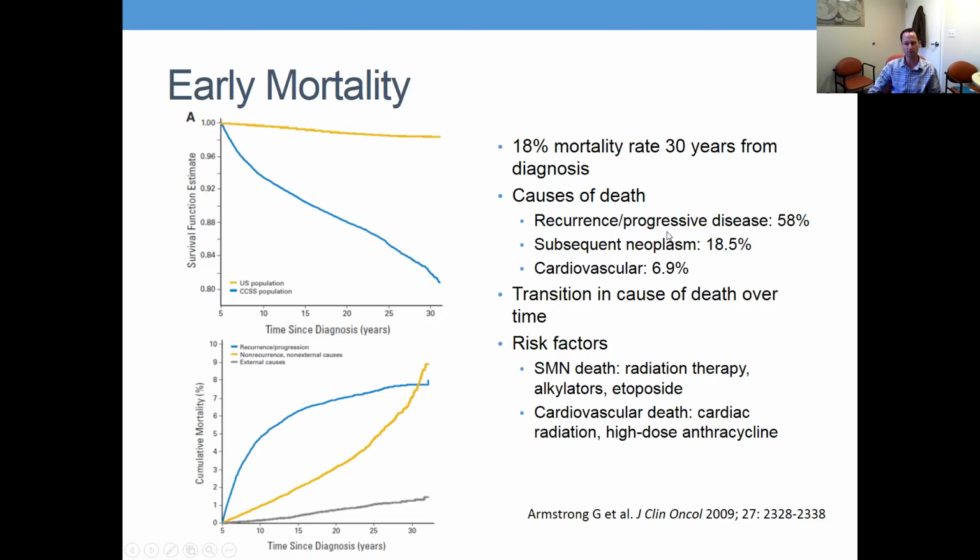But outside of those patients, the next most significant, the next largest cause of death in these patients is subsequent or second neoplasm in over 18%. And the next cause after that is cardiovascular disease in almost 7%. But as I mentioned, there's a transition in the cause of death over time, with the earlier deaths largely being due to recurrence.